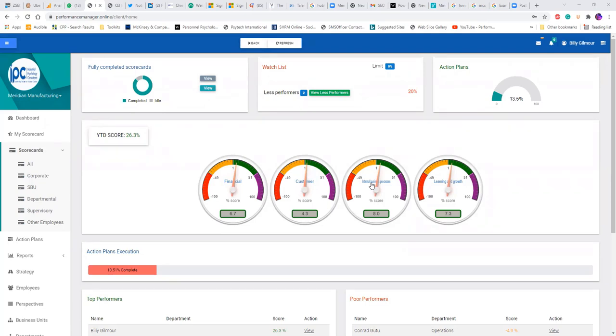There's a question: what is the minimum number of employees for this program to work and what is the cost for a company with less than 10? We can give you the cost. You can email us, we'll give you the cost for 10 employees. You can even have 3 employees. There's no limit, or even one person who wants to track their performance in there. It's all okay. And as many as you can, even 100,000 employees will fit into the system.